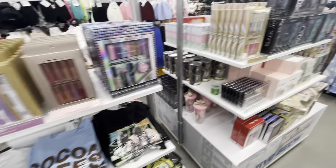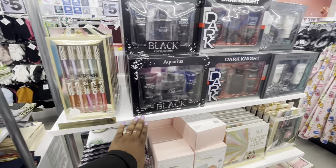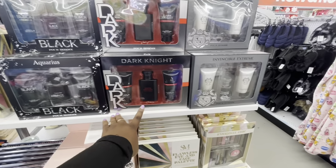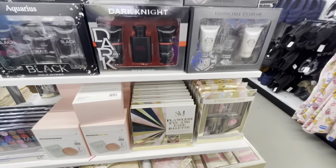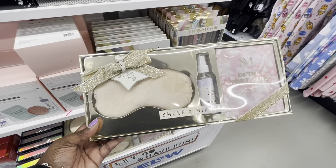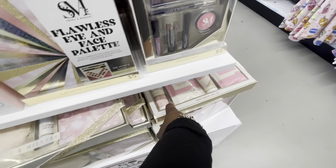Some more cute shirts. Nourish and protect. Aquarius, Black Poor Home, Dark Knight, and Invincible Extreme. Smoke and Mirrors. Some little cute gift sets.